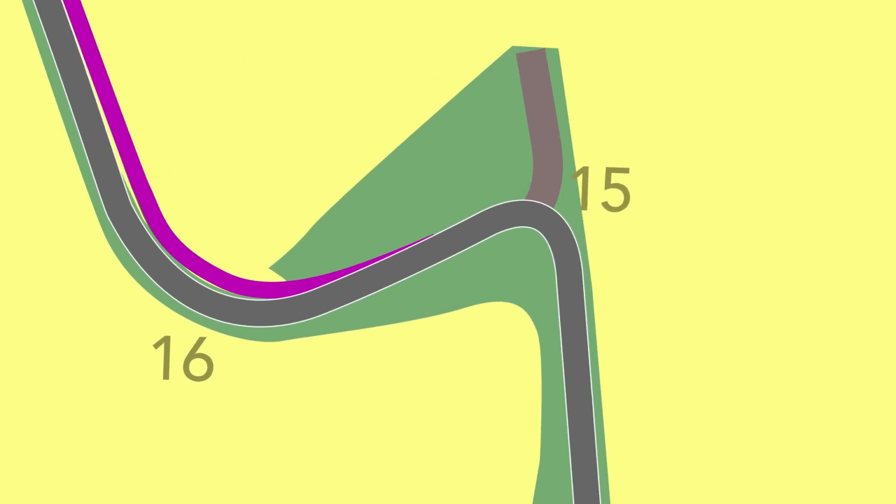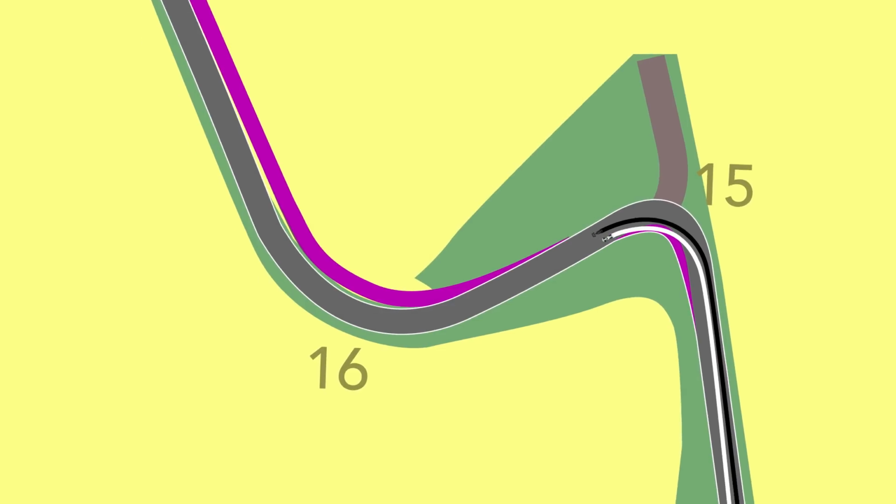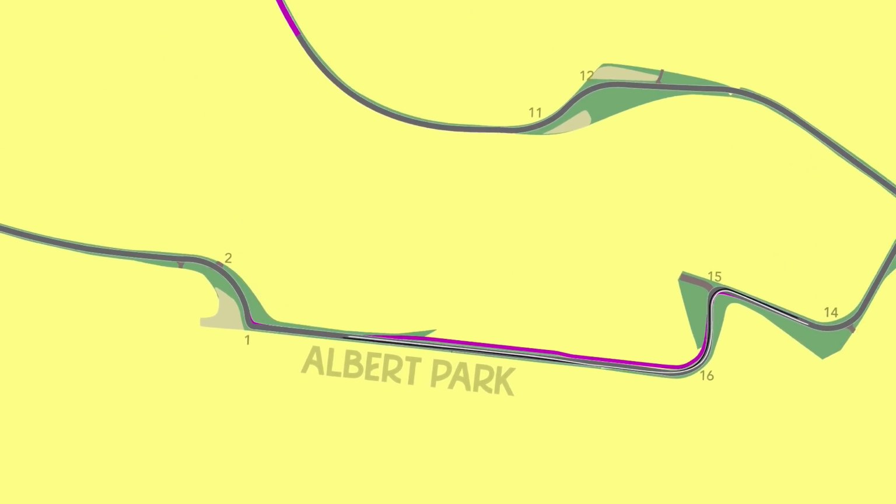Turn 15, the penultimate corner, is also widened on entry to give attacking cars more scope to get alongside and not get boxed out by the defending driver. This will give them opportunity to perhaps continue the fight through the final corner and stay closer up to the pit straight and have a crack into turn 1. This also will be cambered in a bit.